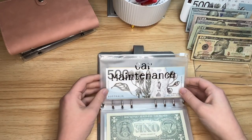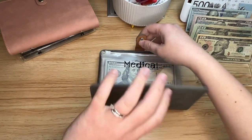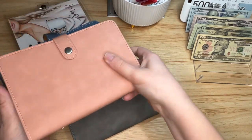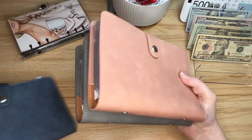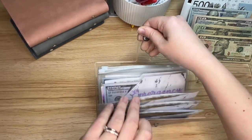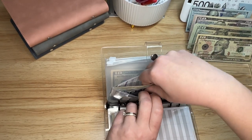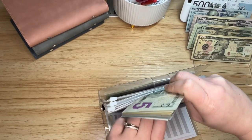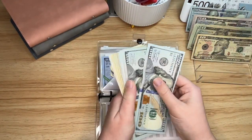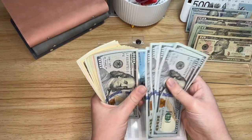Actually, I think there's just one more, and that is our savings. So let's hop over there. This is the downside of having so many binders. Okay. Okay, and this should be getting 500 as well. So 1, 2, 3, 4, 5.